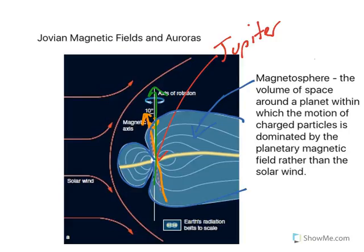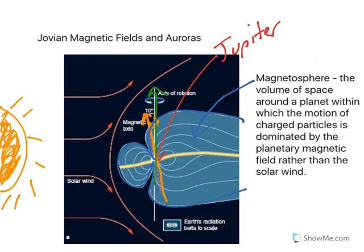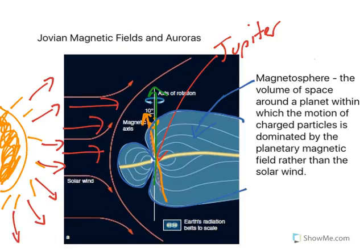The solar wind is coming in from the left. So I have drawn, not to scale, the sun on your left. It is shining, and it is sending out solar wind, which I have drawn as red lines. And that solar wind is charged particles. So think of protons and electrons, charged particles coming out, and that solar wind is coming in towards the Jovian atmosphere.